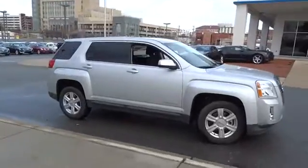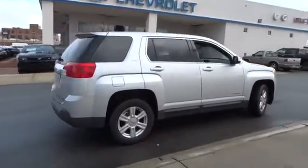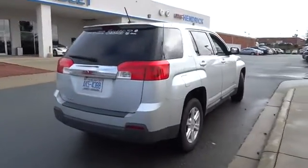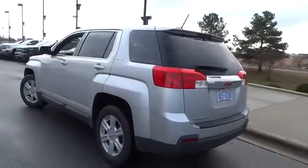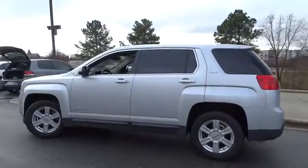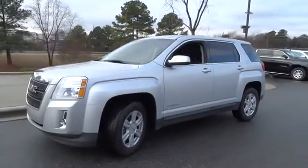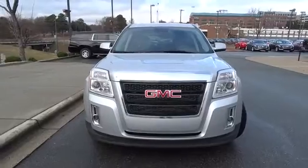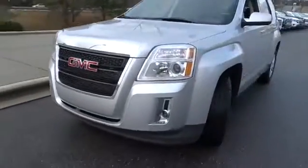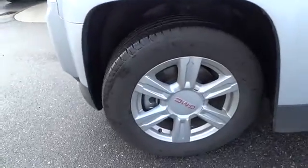The 2015 Terrain. The GMC Terrain combines the benefits of a crossover with the style and functionality of an SUV. Terrain offers uncompromised capability, a balanced stance, and a commanding view of the road, letting occupants enjoy a confident driving experience. And an EPA estimated 32 highway MPG is not bad either, and is priced below $25,000. This vehicle has less than 3,000 miles.